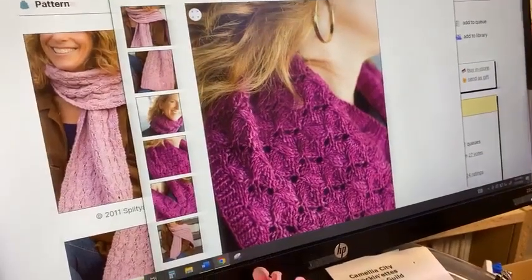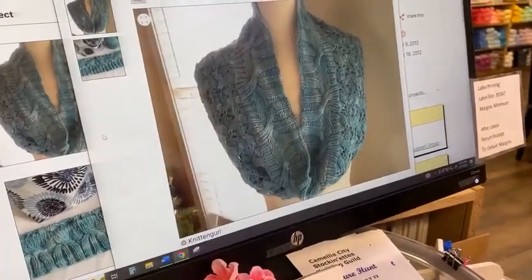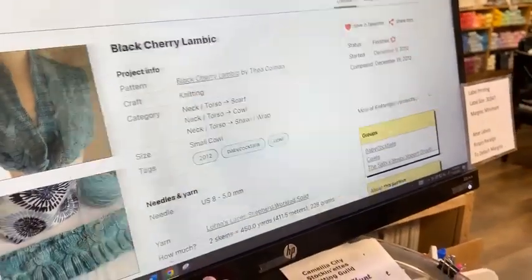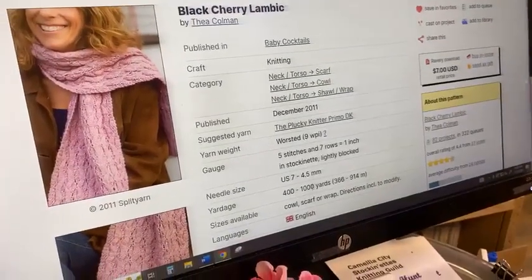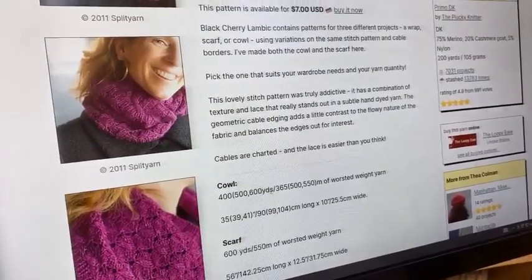Ooh, okay, cute. This Black Cherry Lambic is really cute. There's a scarf version or a cowl version. What drew me in was the cowl. Actually, what drew me in was this person's project because they displayed it really prettily so you can see all the details. It's got this beautiful lace design and then ribbing with a cable, and you can see this is 1x1 ribbing, and then this is like 3, maybe 3, 2, 3, 3. So the cable pattern shifts into these wider ribs that make them look like little candelabras. It is 2 skeins for the cowl, 5 if you want to do the big wrap. So there's an in-between because there's a scarf too. So 2, that would be 3 and 3. Actually, she's got a typo up above because that's only 600 yards.